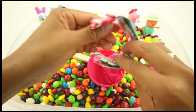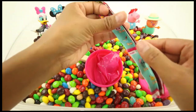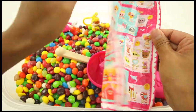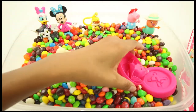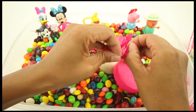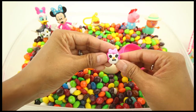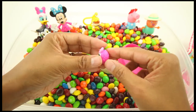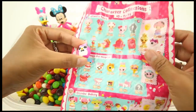Ooh, look, we have a really big collector's guide. This is going to be a really fun series. It looks like we have lots of characters to collect. And this is what the other side looks like. I wonder what character we're going to get. Let's open it up. Alright. Oh, I can't wait, guys. Looks like we have a really cute pink penguin with a cute bow on top. And it's so tiny.